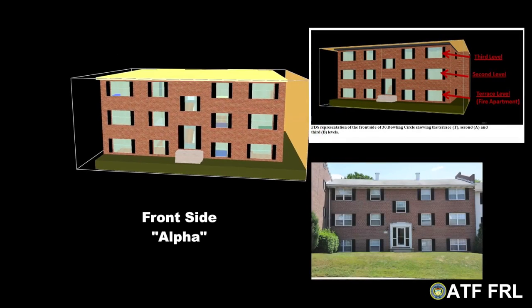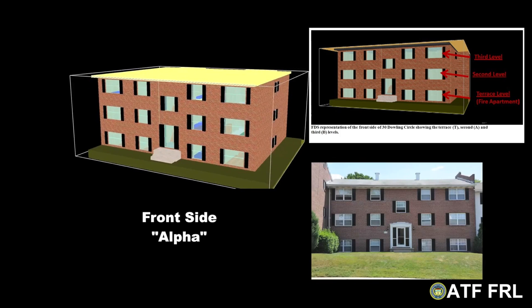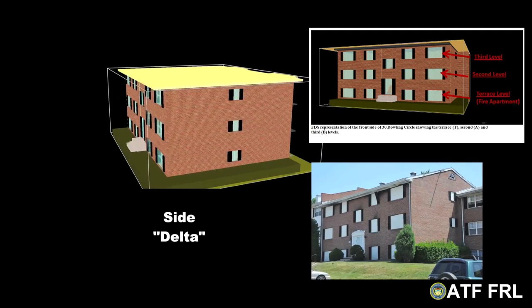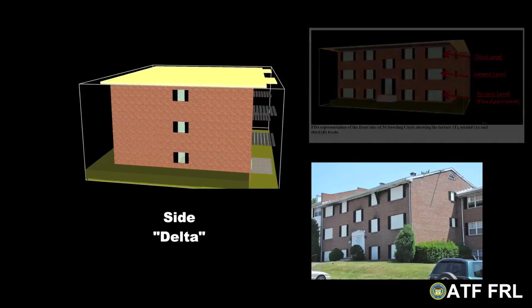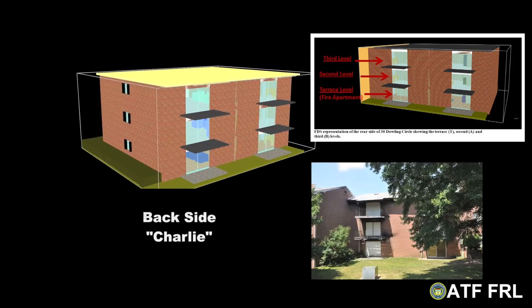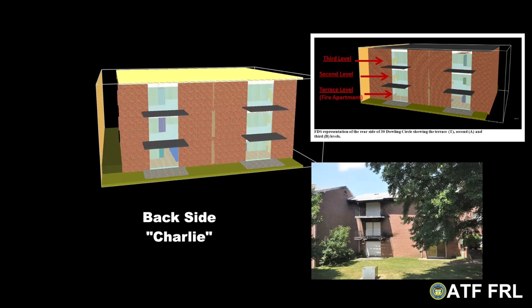30 Dowling Circle is located approximately 1 mile from the first dispatch engine company. The building consists of a three-story garden apartment complex with brick construction and a truss-supported roof. The building has three levels, with a ground level labeled the terrace floor, middle level labeled the second floor, and the top level labeled the third floor.